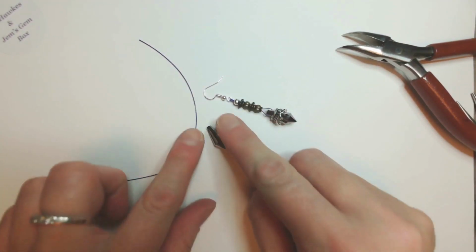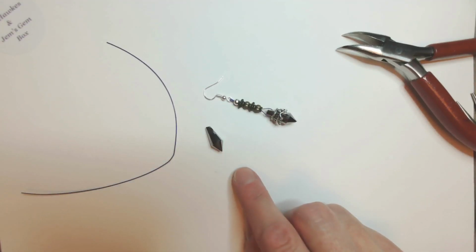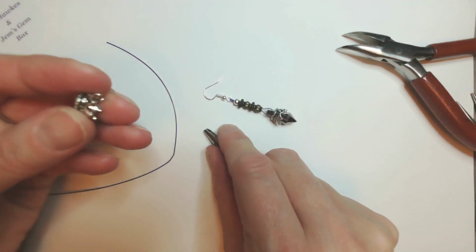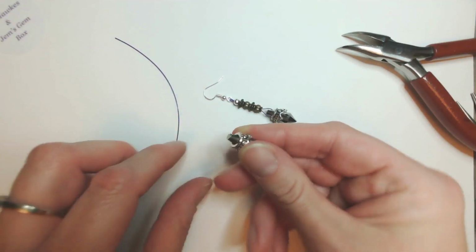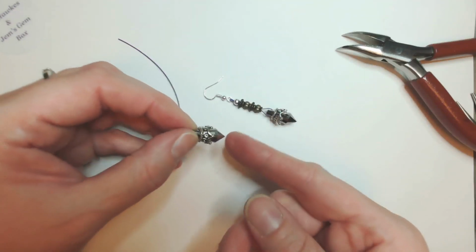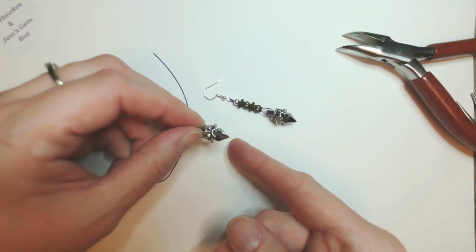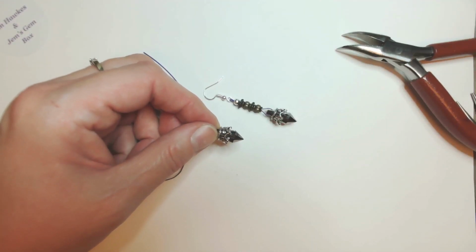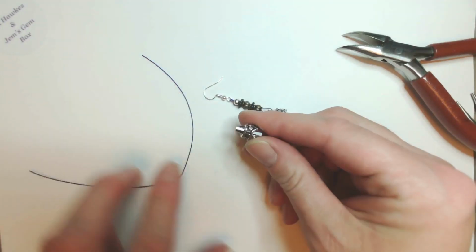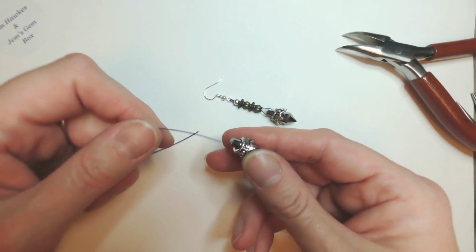So these are so cool. 100% would love a strand of just those. So what I'm going to do is take the crown and I'm going to invert it, put it on upside down. And it's going to sit on this gorgeous tapered point, and I'm not sure what the material is, but I'm in love with it. I love how the crown sits over the top of that shape. Really, really beautiful.